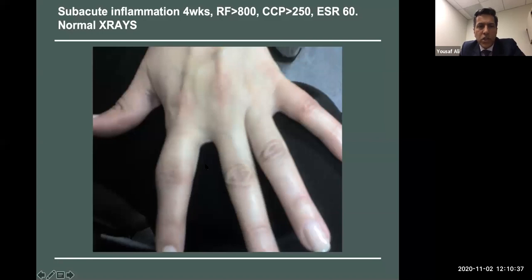So if you look at this patient, this is someone I saw fairly recently who had subacute inflammation for only 4 weeks. She had a rheumatoid factor of greater than 800, a CCP antibody of greater than 250, and a SED rate of 60, and her X-rays are normal. So according to 1987 criteria, she does not meet criteria for RA, but if you can see here, her PIP is swollen. There's the lack of symmetry, but she's serologically off the chart, so she probably does have rheumatoid.